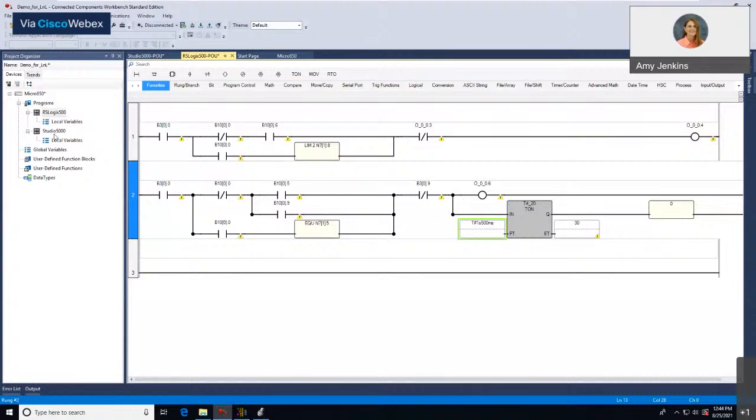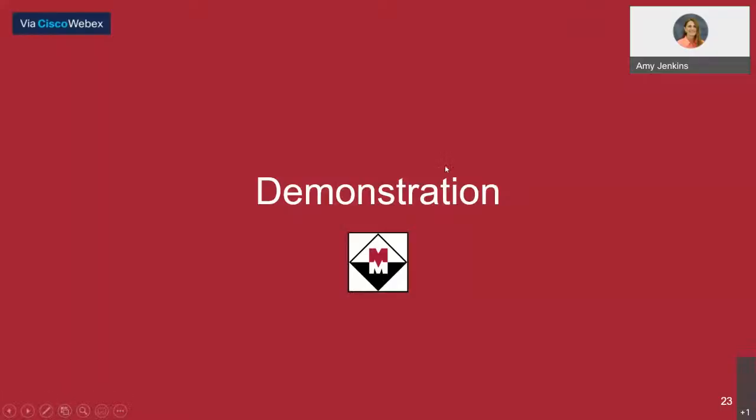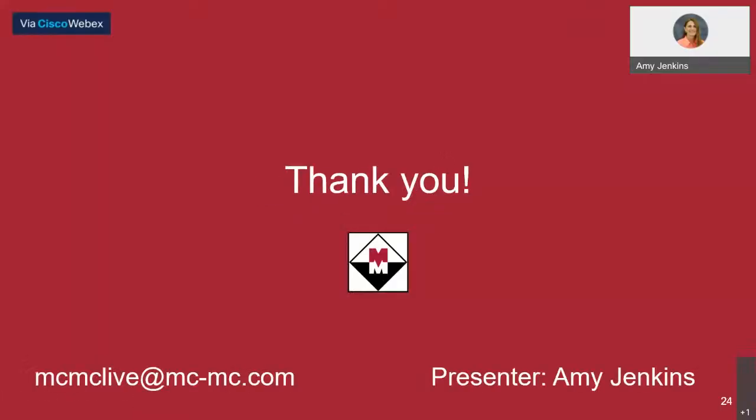The ladder routines will execute in the order that they are placed. So in this project, the RSLogix 500 routine would execute, and then the Studio 5000 routine would execute immediately afterward. So it's just a matter of moving the routine to the order in which you want them to execute. So there is a bit of work to do in CCW to making this a functioning project, but it is possible. So that is my demonstration of some of the migration tools.